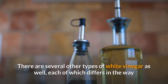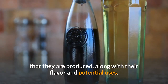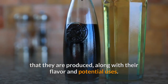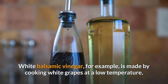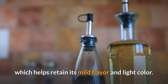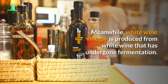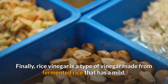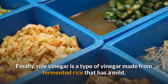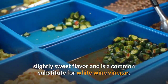There are several other types of white vinegar as well, each of which differs in the way that they are produced, along with their flavor and potential uses. White balsamic vinegar, for example, is made by cooking white grapes at a low temperature, which helps retain its mild flavor and light color. Meanwhile, white wine vinegar is produced from white wine that has undergone fermentation. Finally, rice vinegar is a type of vinegar made from fermented rice that has a mild, slightly sweet flavor and is a common substitute for white wine vinegar.